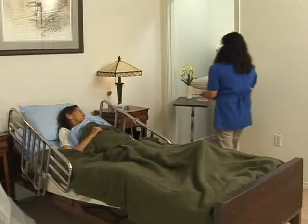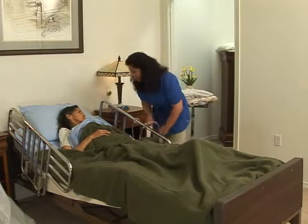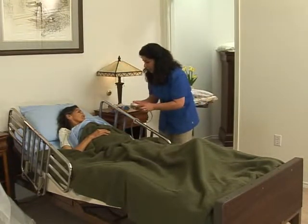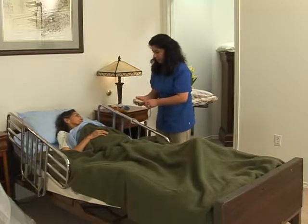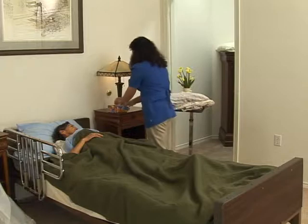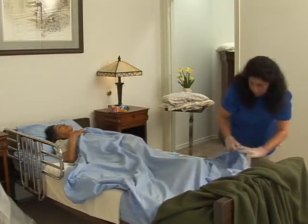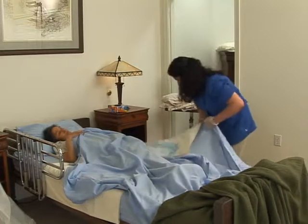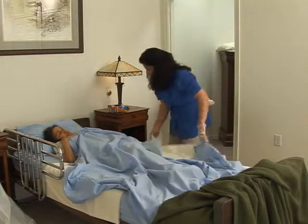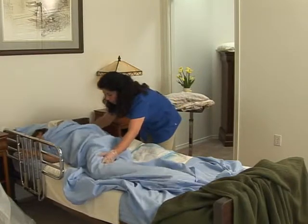Bed linens should be changed weekly or immediately if soiled or damp to reduce the risk of infection. To make the bed with the person in it, lower the knee and head sections until the bed is flat. Wear gloves when changing soiled bed linens. Loosen the sheets and blankets that are on your side of the bed. Remove all the covers except for the sheet or cotton blanket to keep the person warm.